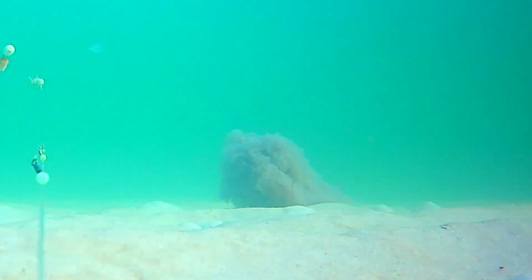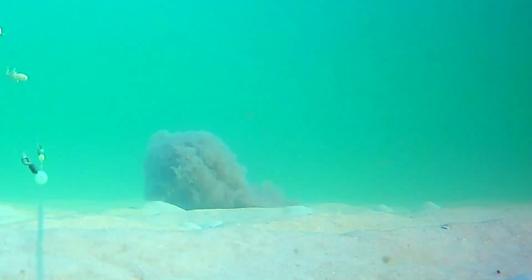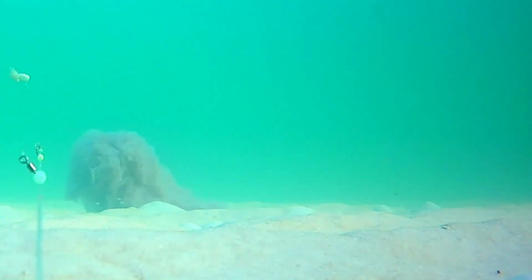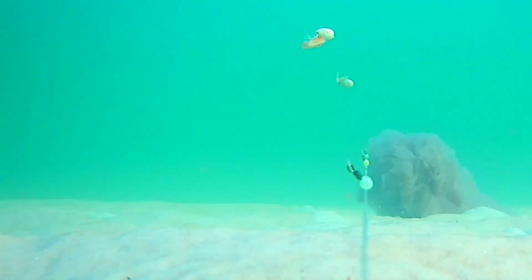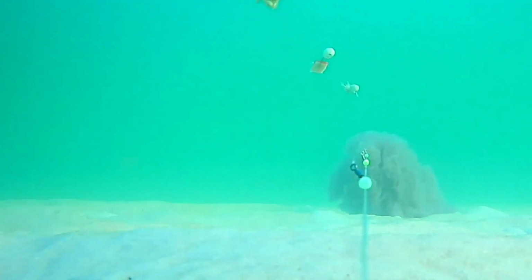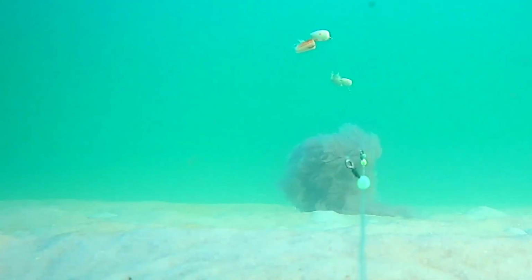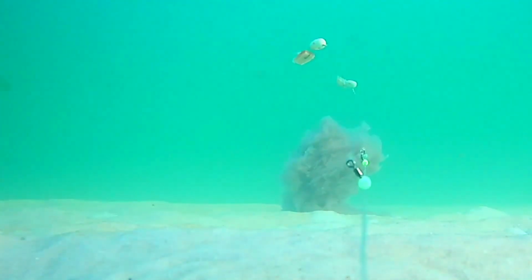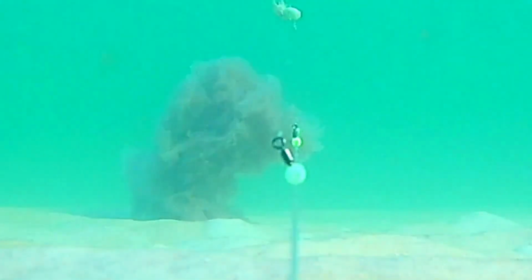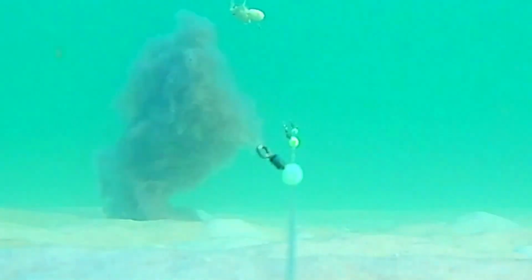It looks like a blob. It's not trash, it's not seaweed. It is actually moving along the ground. There were a high incidence of jellyfish in the area, but that is not a jellyfish. It is the size of a soccer ball. Gets hung up on my line a little bit, but just like a good blob, is able to come right through the line and keep going. If you know what that is, we need to know.